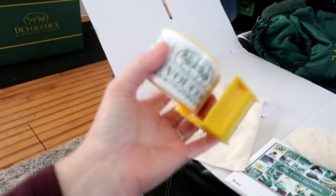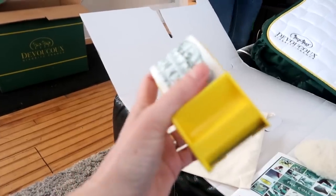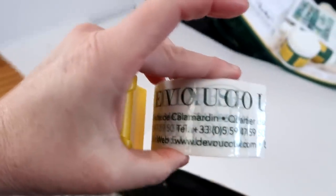I bet you they send everybody a roll of tape in case they have to send the saddle back. Could you imagine if that was the case? I bet you that's what it is. It has the address on it.